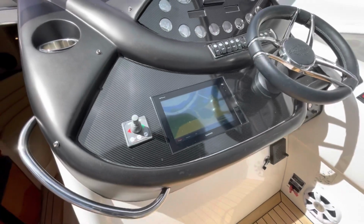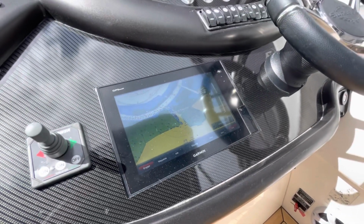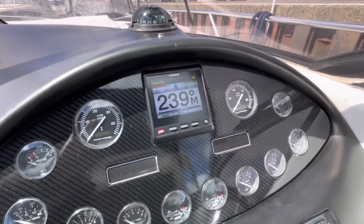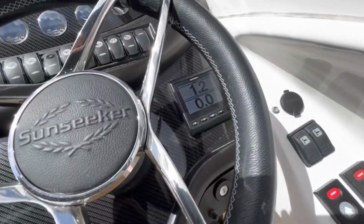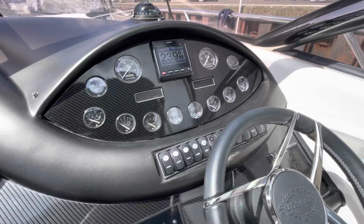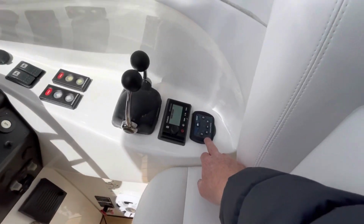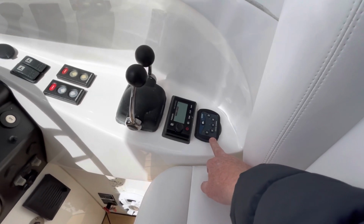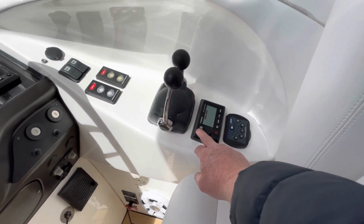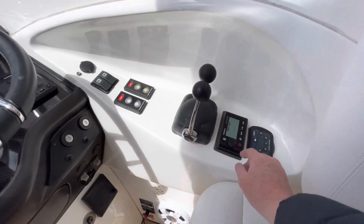So we've actually got a Garmin touchscreen chart plotter here, and it's also linked up to the radar. And we've also got two multifunctional Garmin displays just down here as well, so you can pick and choose what head-up display you'd like there as well. So as we said, this is fitted with the Volvo CAD 300, so she has the EDC, electronic controls, fly-by-wire, so you see no resistance there whatsoever.